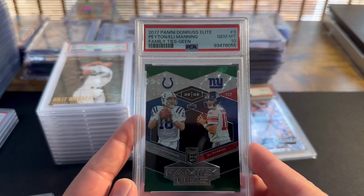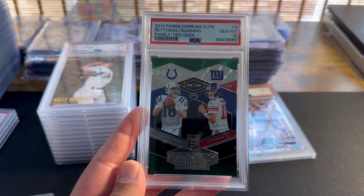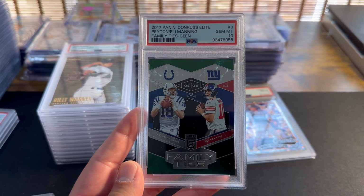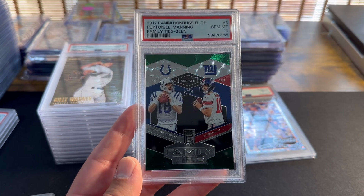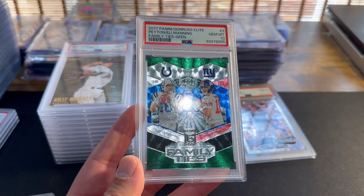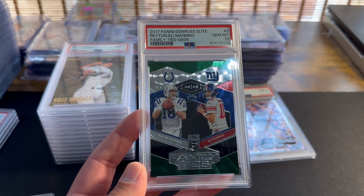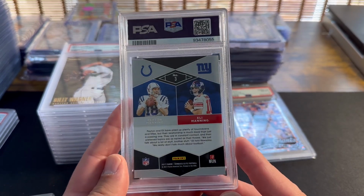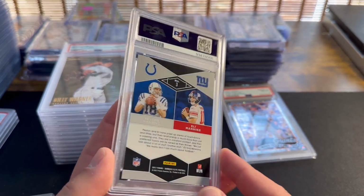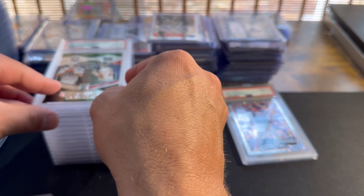Another one I pulled out of that stack. Actually, this is probably out of my... I don't know where this came from. I got so many boxes of cards, but this one was in one of the boxes, 2017 Elite Manning Brothers, Family Ties, the green parallel. I just thought it looked clean. It came back at PSA 10. So it's probably 70, 80 bucks in a 10. I'm not 100% sure. But we'll take that in a 10. A low pop there as well in a 10.